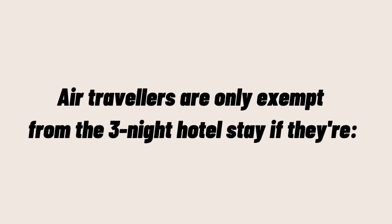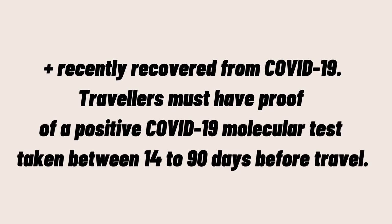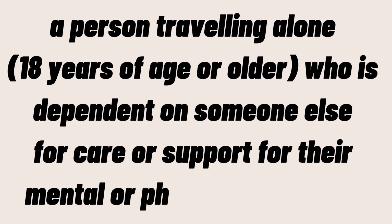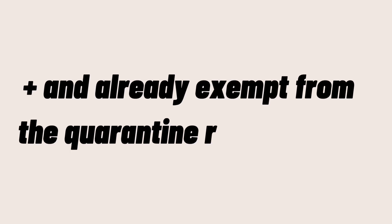Air travelers are only exempt from the 3-night hotel stay if they have recently recovered from COVID-19. Travelers must have proof of a positive COVID-19 molecular test taken between 14 to 90 days before travel. Also exempt are an unaccompanied minor under the age of 18, and a person traveling alone, 18 years of age or older, who is dependent on someone else for care or support for their mental or physical limitations, as well as those already exempt from the arrival test requirement and already exempt from the quarantine requirement.